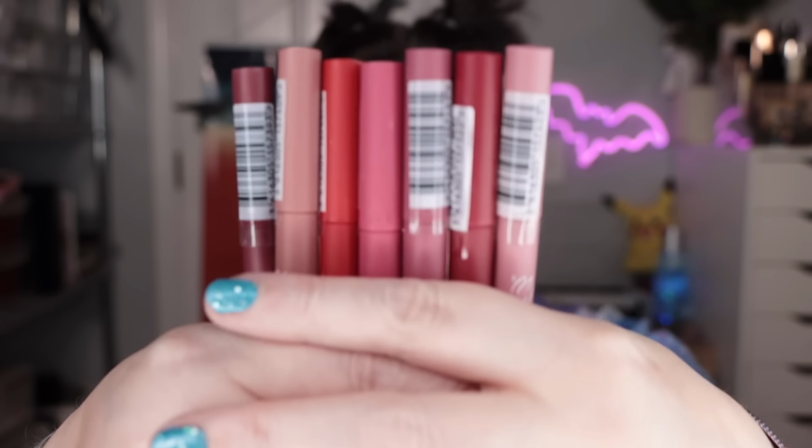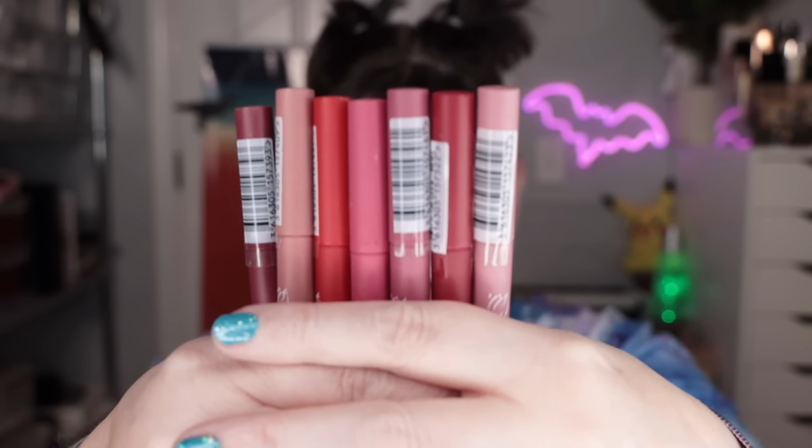But I'll show you what else I bought. This has nothing to do with anything, but it's probably what I'm going to put on now. I got more colors. I think I have almost all of them now of the CoverGirl lip stains. These are awesome. They're super easy to wear. They last through drinking and eating. You know, they'll wear off a bit, but they'll still leave the stain behind.